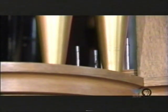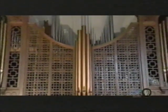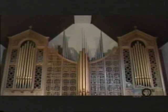We have somewhere between 3,000 and 4,000 pipes in the instrument, ranging from 32 feet in physical length down to those that have a speaking length of probably a half an inch and are smaller than a pencil. Some of the pipe work has been salvaged from older instruments and dates back as old as 1880, and some of it was built specifically for this instrument.